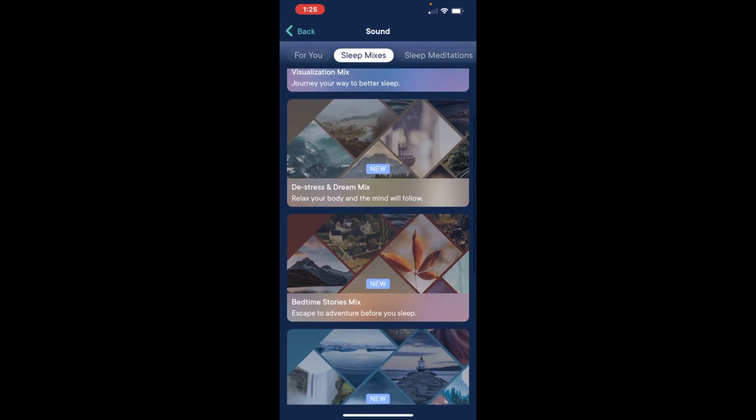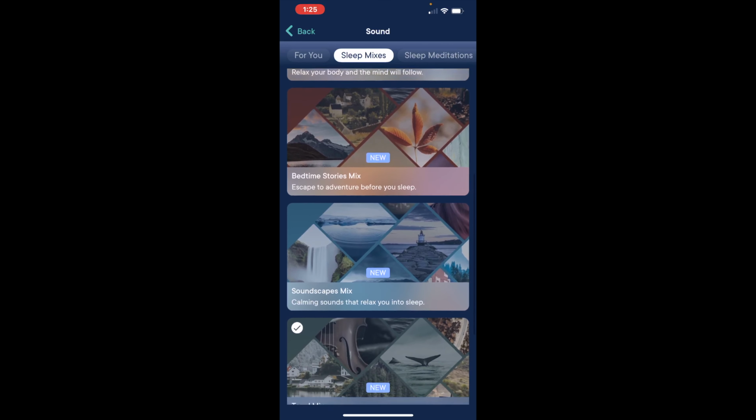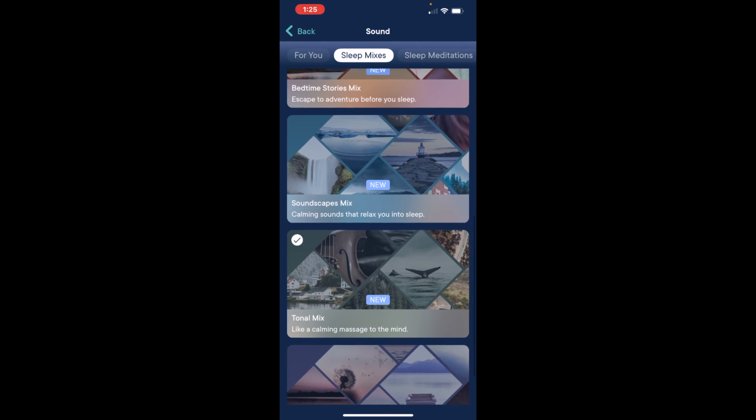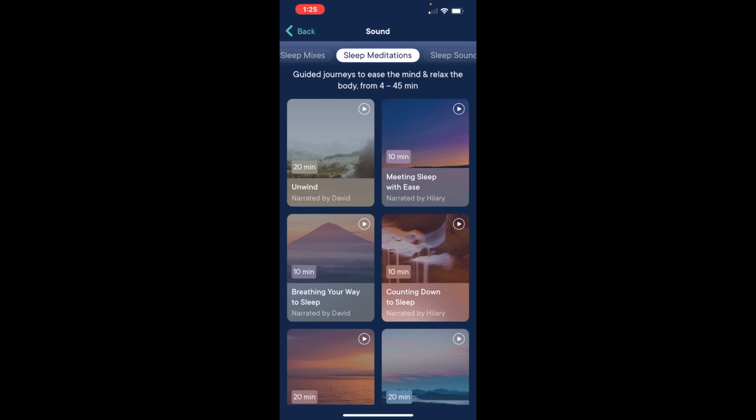The first is sleep mixes. It's pretty much a shuffle of different sleep sounds or meditations that changes with every new sleep session. In total, they give you 6 sleep mixes and they add more every few weeks. This is a great option if you don't want to choose your meditation, but you still want a different sound every night. Next up is sleep meditations.